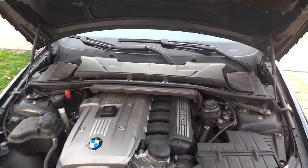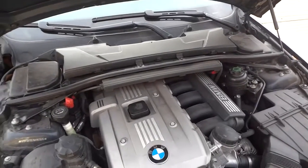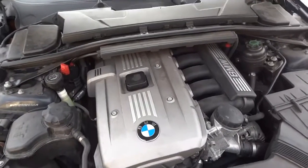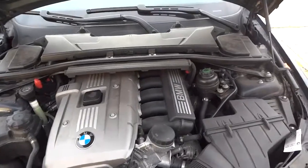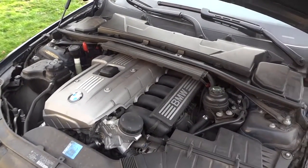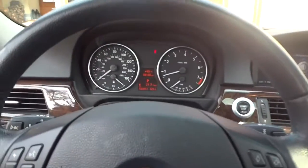At the business end of the 325i, we find its 3-liter inline 6-cylinder. Runs really nice. Just really awesome engines. They're actually pretty powerful for such a small engine. But anyway, let's go ahead and shut the hood here. I'll go ahead and jump back inside. Now we'll go ahead and see how it sounds.